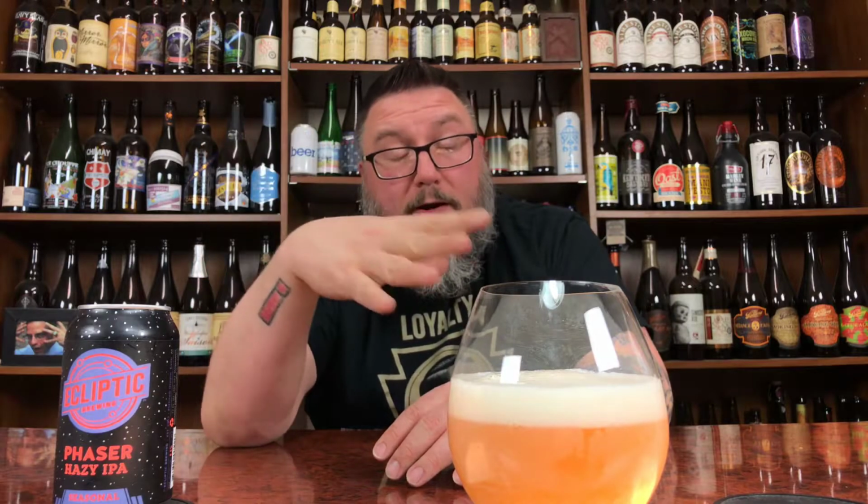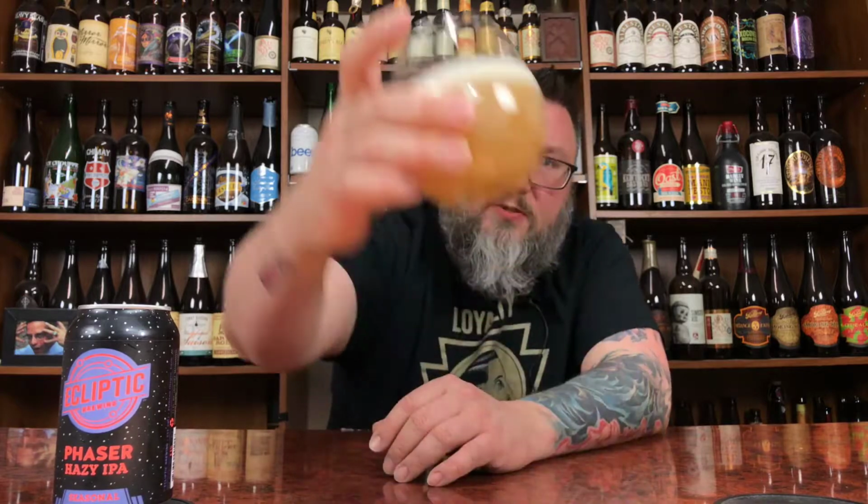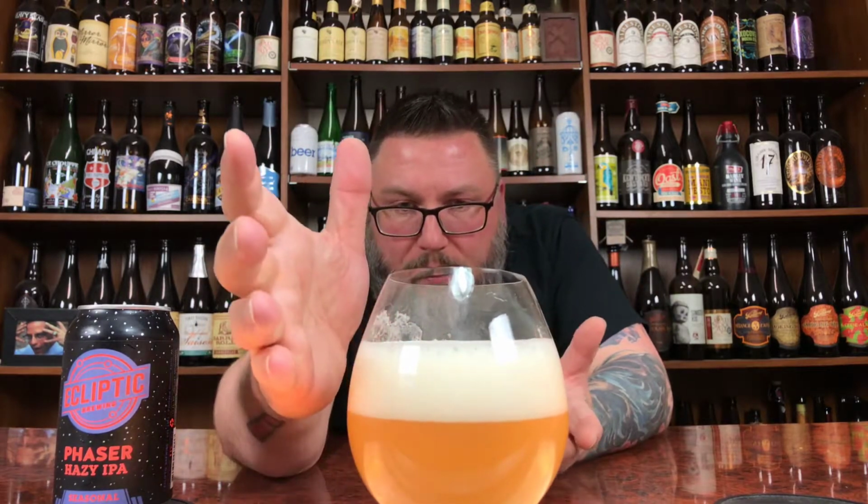Just over a pinky finger of head, infinite creaminess. Pretty tight, compact bubbles throughout. A whole bunch of dirty glass mafia going on there. On top of that, we have a rich, juicy, hazy look to it. It definitely has that New England style hazy IPA look. So yeah, rich, deep oranges.